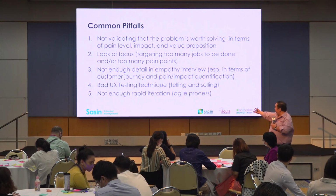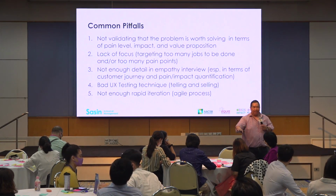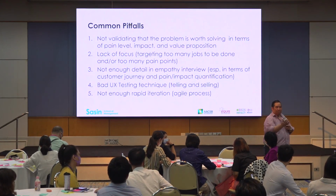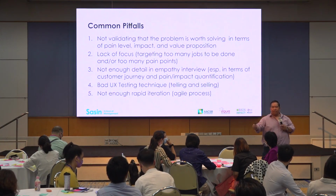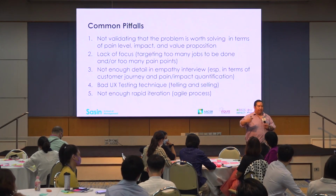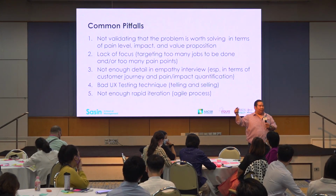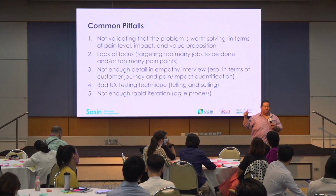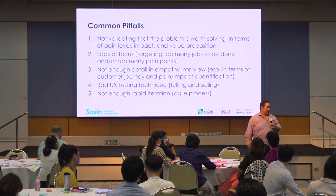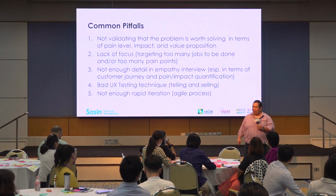And the last one is not enough rapid iteration, this agile process. Whatever you do, don't do this one cycle and you're done. That would defeat the purpose. As I love the way you said, you build on this stuff, right? So this one cycle you did today is just one little piece, one little brick, and the trick is doing it again and again and again rapidly. And you will find yourself somewhere weeks or months later at a place that you might not have ever expected, but you're actually solving a real problem, you're creating real value, and on your way to building an innovation project or business. All right?